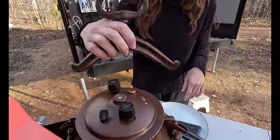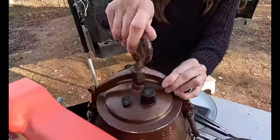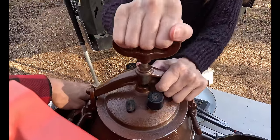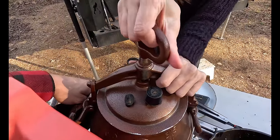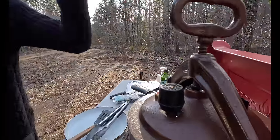So we got the lid on and put the top on to secure it. And you want to make sure you have it really, really tight. With this pressure cooker, this is your old school pressure cooker. It doesn't have any digital thermometers or anything like that. So you want to just put your stovetop on high. And once you hear these two things up here start whistling, start your timer. I'm going to time this for 30 minutes.